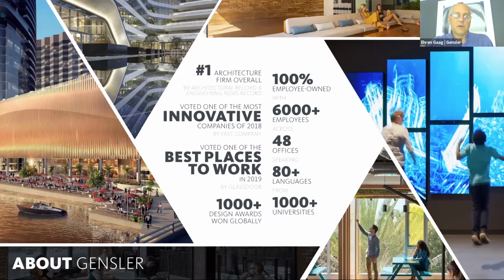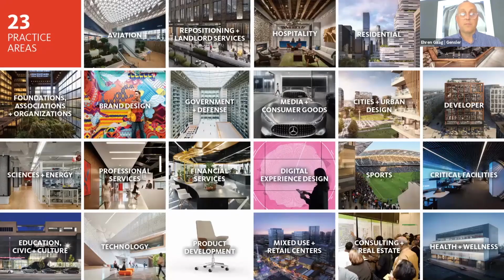One of the things we talk about is our practice areas as part of how we actually do work at Gensler. It's one of the 4 axes of the firm between client relationships, practice areas, offices. But we really hit everything. The smallest thing we've designed is a label for a wine bottle, all the way up to the second tallest tower in China right now, the Beijing Tower. Practice areas include airports, landlord repositioning, government and defense, digital experience design, product development. These are all things we really do here, and one new one is residential in a more limited capacity. But it is about anything we can do here, and it's a fantastic company to work for.